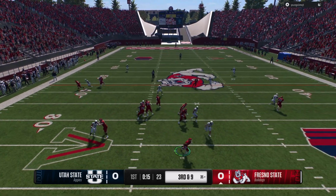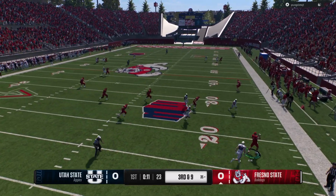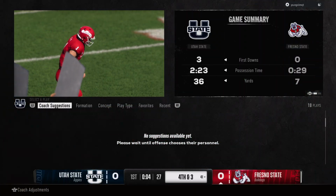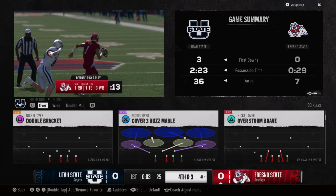On third down, he'll try to pick it up through the air. Slides away. Got out of trouble and throws. Fire into the right, complete. And after the tackle, that will bring us to the end of the first quarter. Now, fourth down.